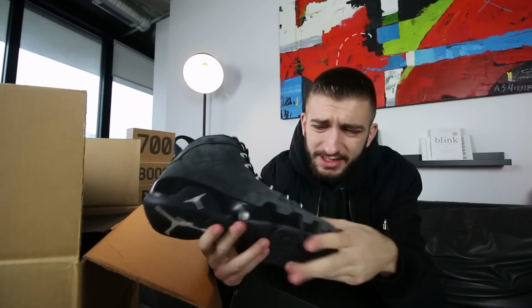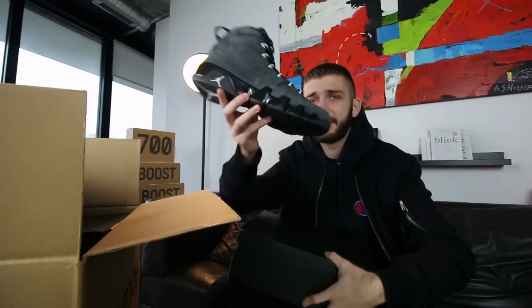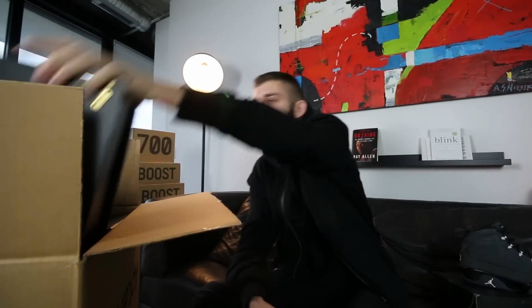The quality of materials is so nice on these. The suede is amazing. The colorway is super basic. I could throw it on with this all black fit and it would look perfect. All right, putting these aside, moving on to the second pair.